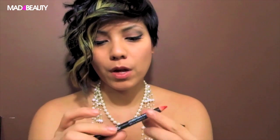Okay, now for the part that really makes this more of an old Hollywood look is dark lips. You can use whatever color you like. You can use a dark plum, you can use a purple. I'm going to use my NYX lip liner in Hot Red.